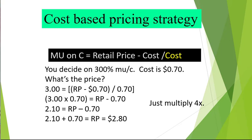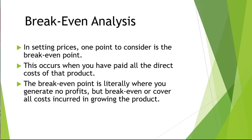simply multiply by 4. It's 1 plus whatever the markup is, and 300% is a markup of 3 times. So we just multiply by 4 to get the retail price for the markup on cost at 300%.